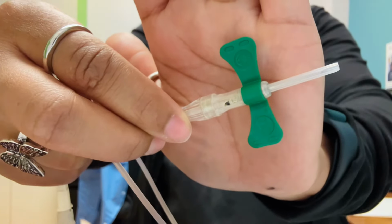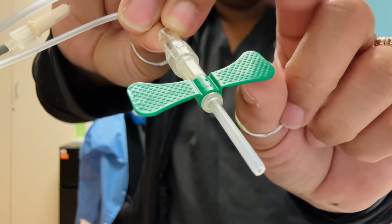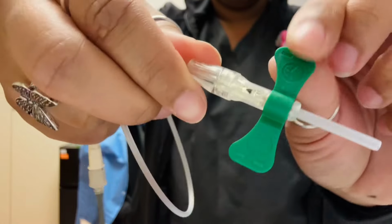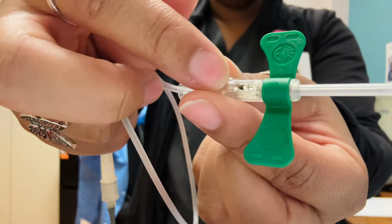One key tip about butterflies is that you're going to notice that the back of the butterflies has little grooves on them. That is where the bevel is going to be down. You always want to turn your butterfly the other way around, where the bevel is going to be facing up.